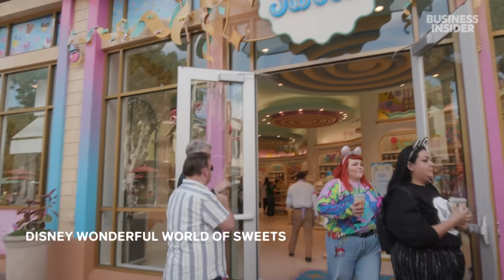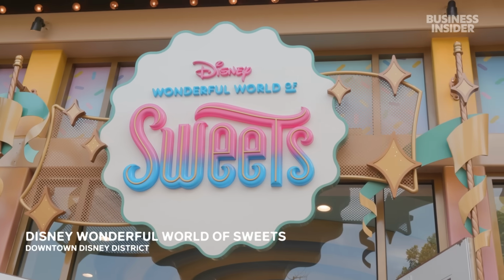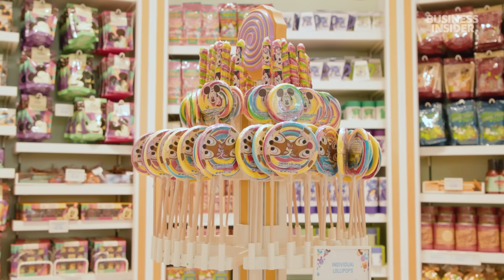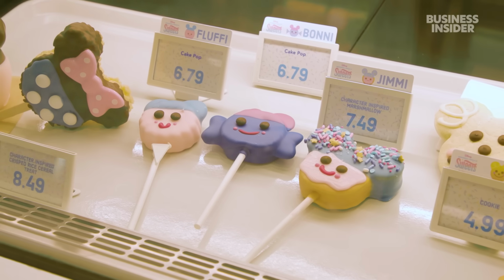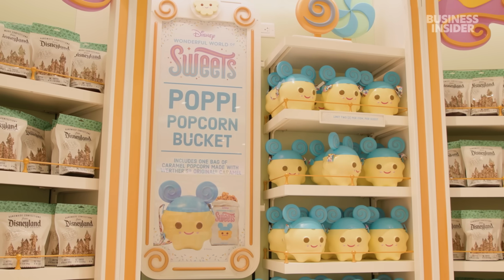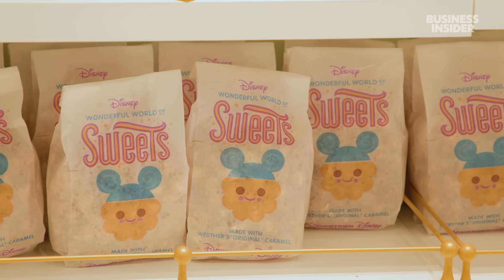Here we are, Disney Wonderful World of Sweets. Brand new, this just opened in January 25, so let's go check it out. Look at these sweets. This place is great, I'm loving it. It's like if Candy Crush was a place. So what are the things we want to get here? The Werther's Original Caramel Popcorn, which is cool because it's the first time that's been available in Disneyland. To have something with Werther's name on it here, that is cool.